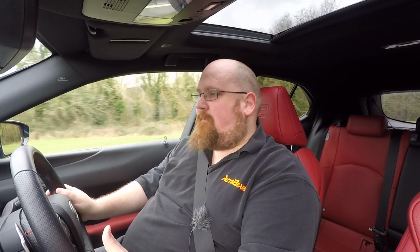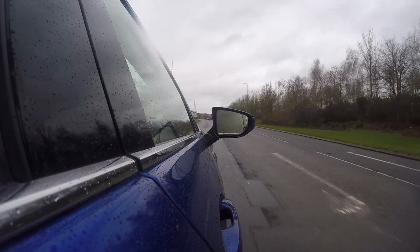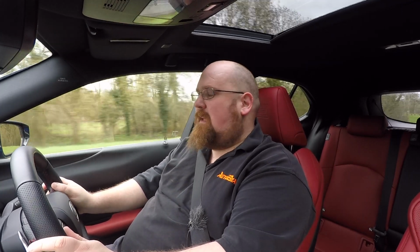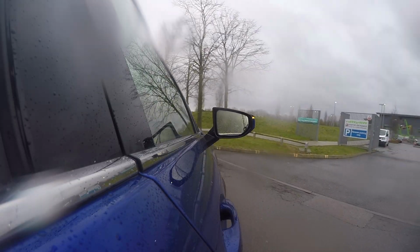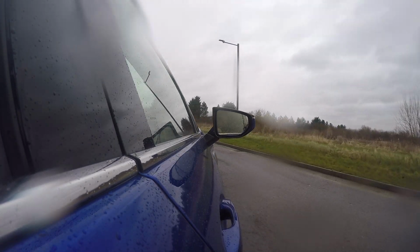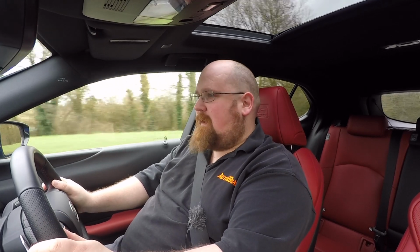it's absolutely fine. There's a nice amount of weight to it, but it's not too heavy, so anyone who perhaps is a little bit older and wants a relaxing drive will feel right at home in the UX. And what I love as well is that slow speed maneuvering is really good. You can really whip the UX into a parking space or do a U-turn really easily. So it does feel really nice when you're driving it.